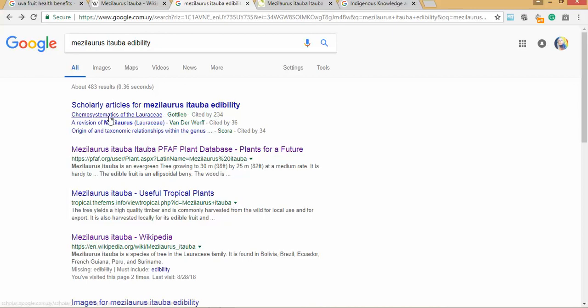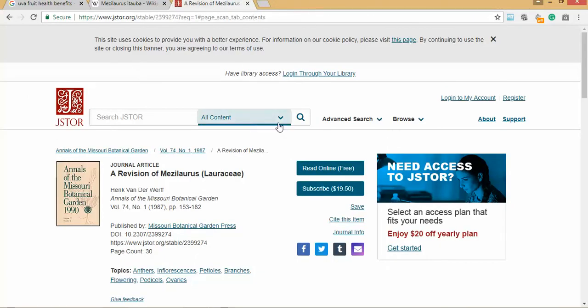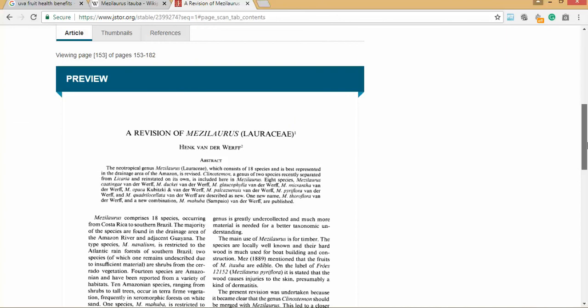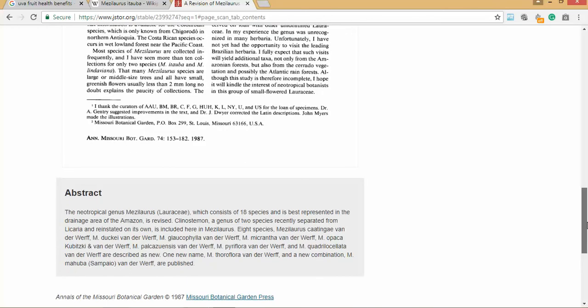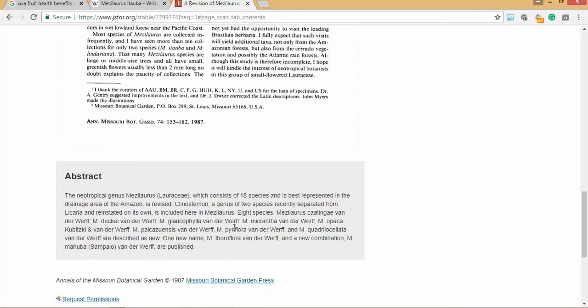Okay, well, it doesn't look like I can find anything on this one. We'll have a look at these scholarly articles here. Oh crap, I think I just closed another article. Well, it doesn't look like it's edible so far, does it? Because I keep seeing materials, uses, and they're reviewing it here with 8 other species, for instance.